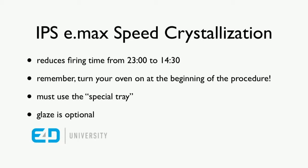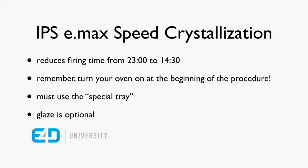We also need to use the special tray that comes with the oven, and I'm going to show you in a minute that glazing prior to crystallization is optional. There's a way to go about doing this without glazing at all and simply polishing after we crystallize. So we're going to look at that.